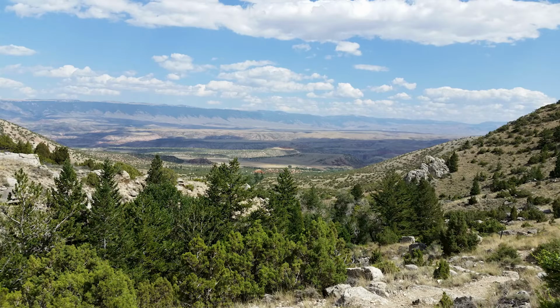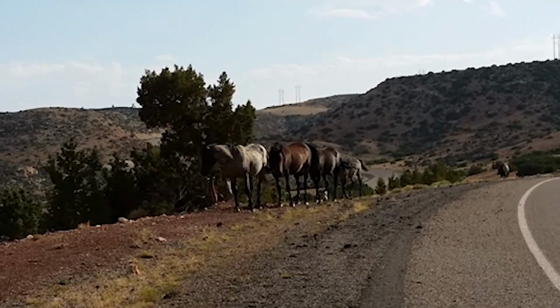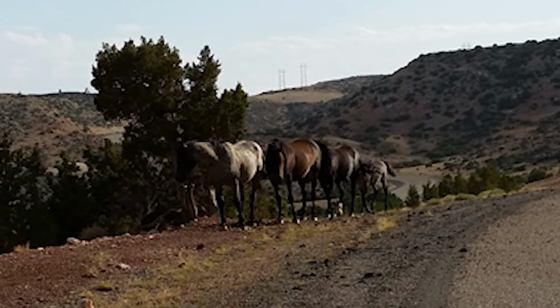Enjoy your hikes and remember to stop and look around occasionally. Sometimes the best views are behind you. We were fortunate to see a handful of wild horses from the Pryor Mountain Wild Horse Range that extends into the center of the National Recreation Area.